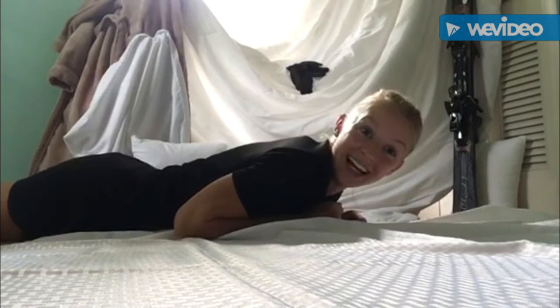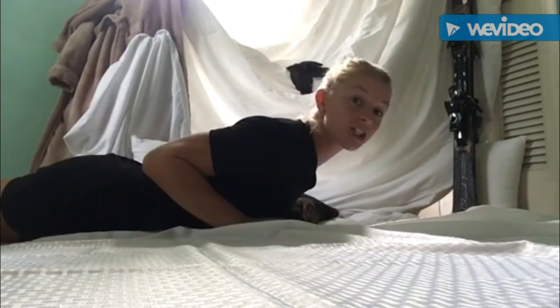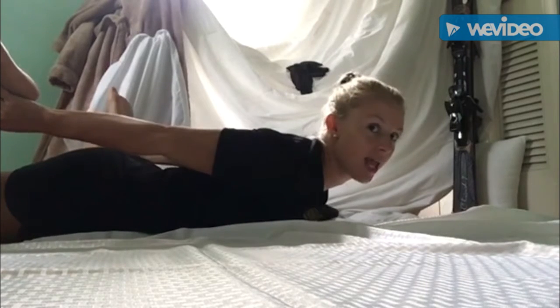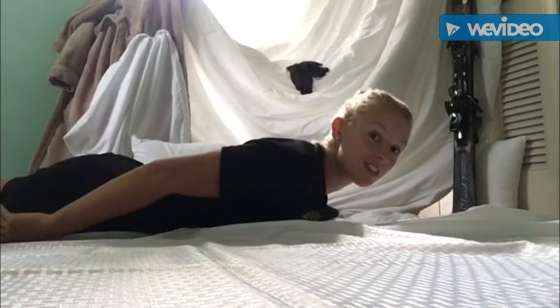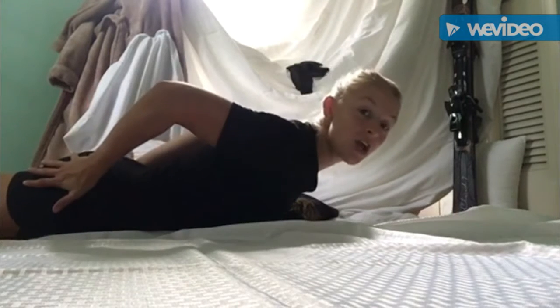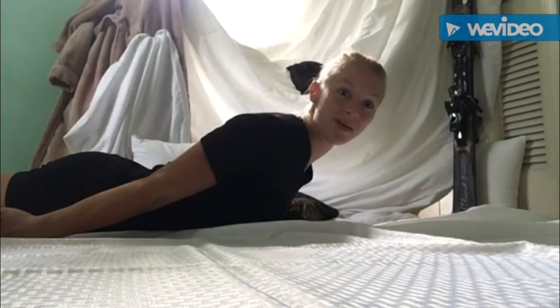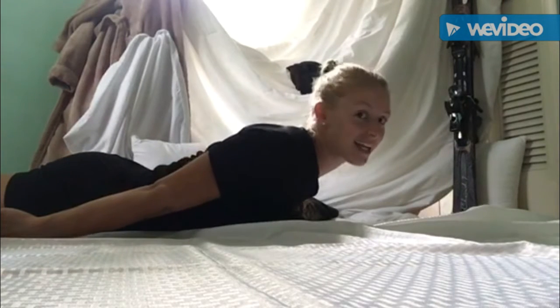We're first gonna try out our sliding penguin. We're gonna lift our chest off the ground, and then if you can, you're gonna grab your ankles. If you're not able to grab your ankles, that's fine. You can release your legs and just lift your chest off the ground, engaging your bottom, engaging your back, and lifting and sliding like a penguin on your belly.